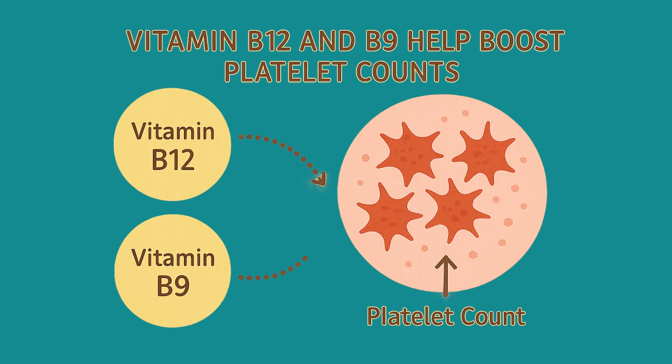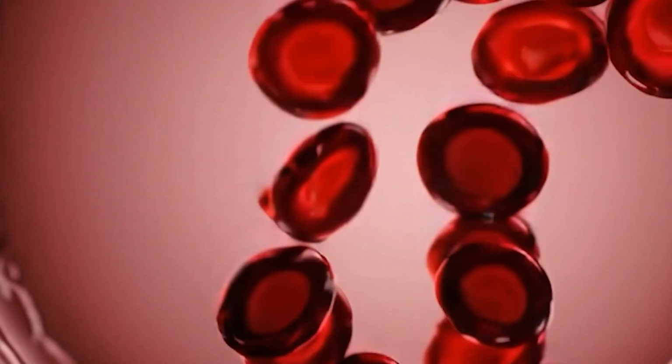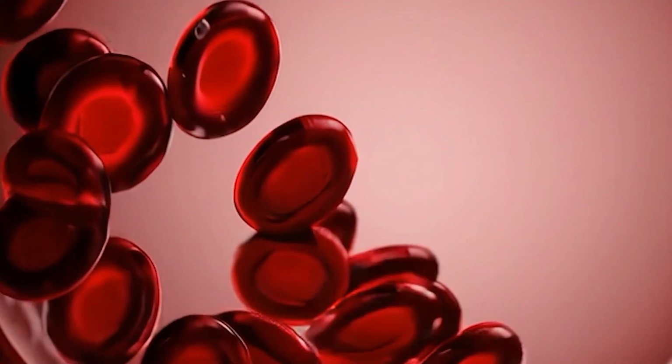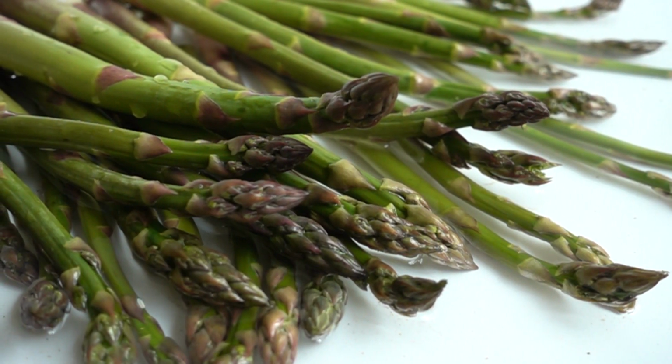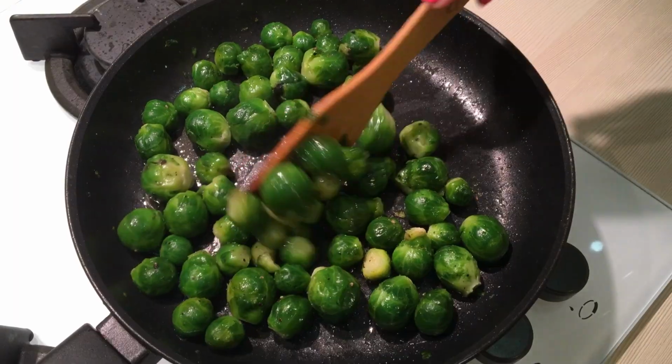Vitamin B12 and B9 help boost platelet counts, which are cells in your blood that are responsible for blood clotting. While vitamin B12 is solely found in animal-based foods like wild-caught salmon, eggs, and also tuna, vitamin B9 is found in a vast variety of fruits and veggies like asparagus, strawberries, and also Brussels sprouts.